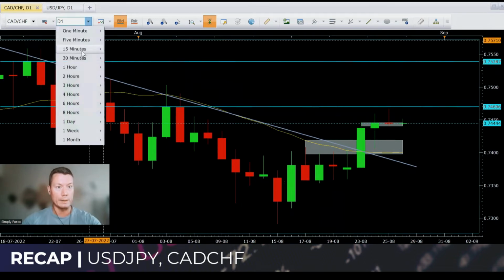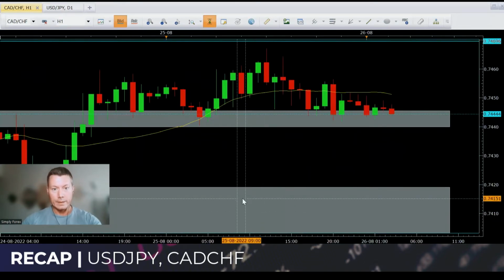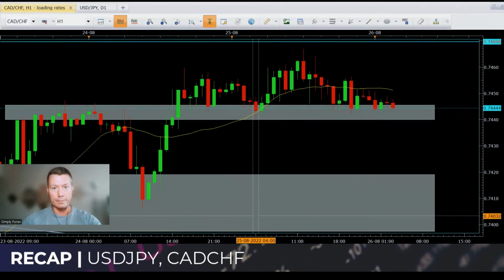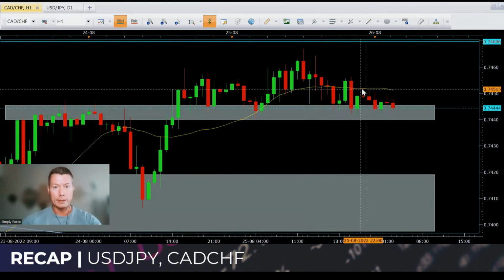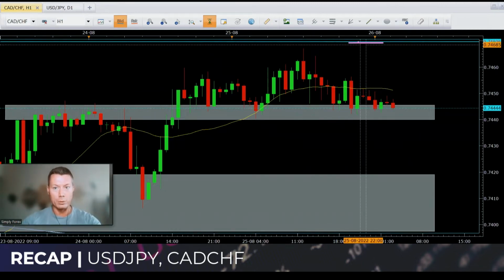So let's look on the H1. It was difficult to pick the right candle to get in on this trade, because you have to bear in mind this is our blue line, this level here. The time I started trading was around here.